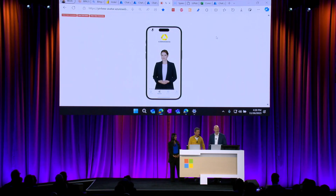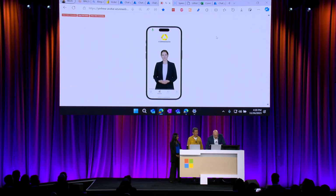All right. Well, let me go ahead and lob a banking question at her. Let's see. I'm in Seattle for a special event. Does my Commerzbank Premium card include travel insurance?